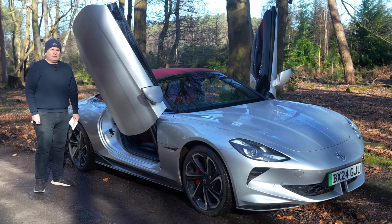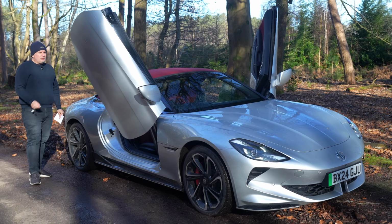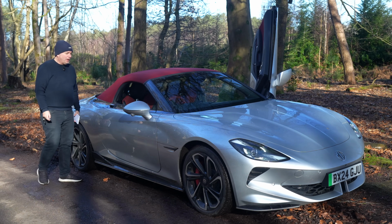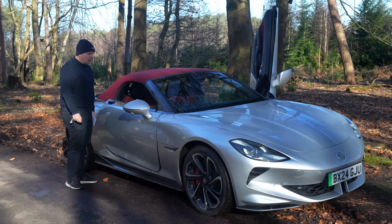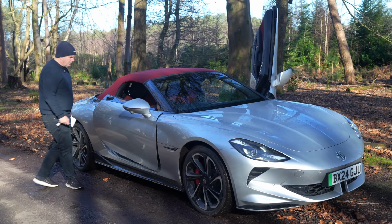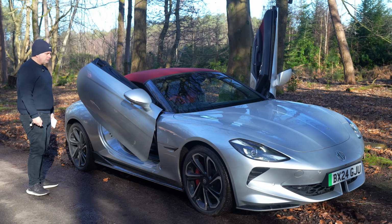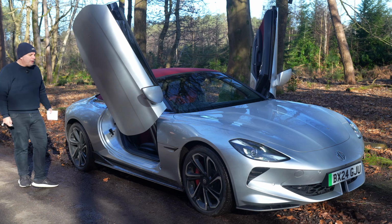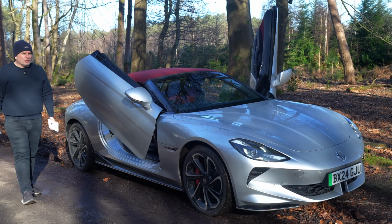There you go. There are sensors on these doors, so if anyone parks up too close to you, you're not going to be able to open them. So that's something to bear in mind, but they would have to be extremely close. I'm standing right next to it now, and you can see it will only open that far. But if I were to stand back a bit further, there you go, it opens up. But if you're parking in a really tight multi-storey car park, this might not be the car for you.